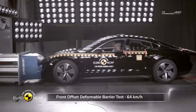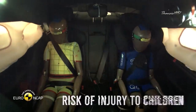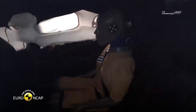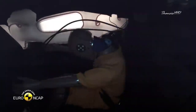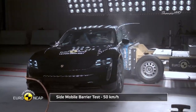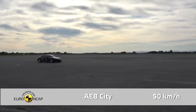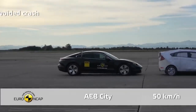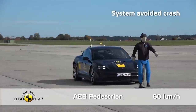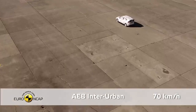Another problem was also discovered during frontal offset tests, more specifically risk of injuries to child occupants. Protection for critical body areas was good, except in the neck, which in a real-world situation could likely be fatal. On the other hand, for side barrier test, Porsche Taycan earned maximum points. Passenger detection system added with autonomous emergency braking worked flawlessly to avoid collision with pedestrian, cyclist, and other vehicles as well.